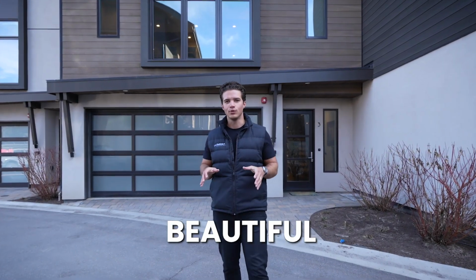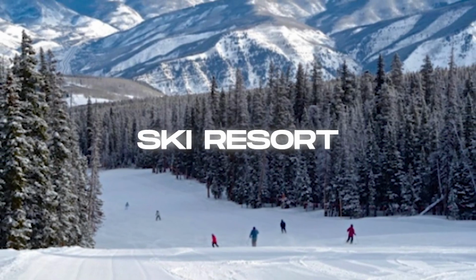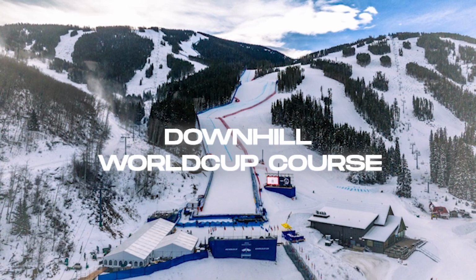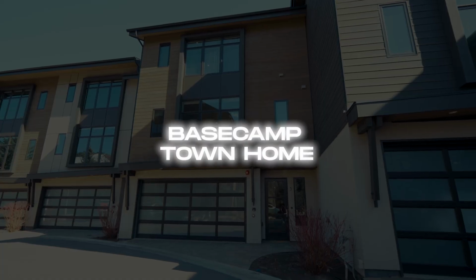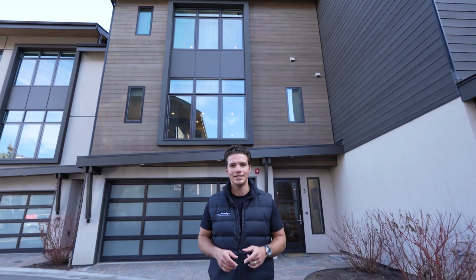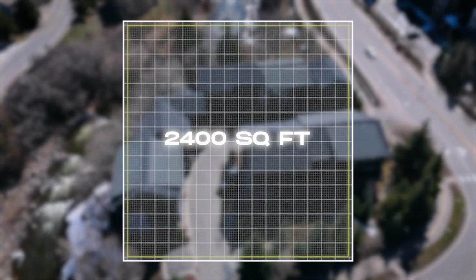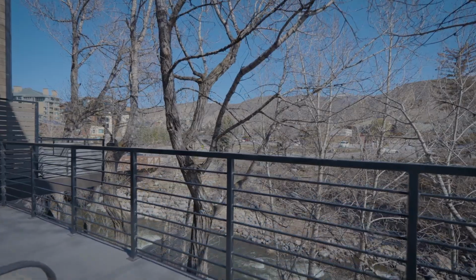We're in beautiful Avon, Colorado today, home to the world famous Beaver Creek ski resort and the infamous downhill World Cup course, Birds of Prey. I'm sure you guys know all about it. We have the base camp townhomes for you guys today. This is a 3-bed, 4-bath, a little over 2,400 square feet, right in the heart of Avon. I can literally see the Beaver Creek resort from the windows of this unit.